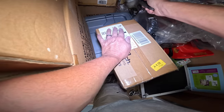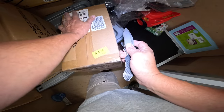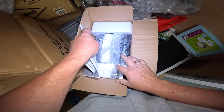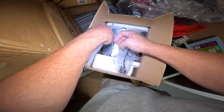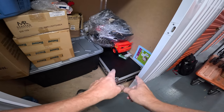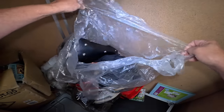Okay, this definitely does appear to be sealed. Let's open it and see what's in there. Opening it for the first time, guys, like Christmas. Yep. Toaster. That's pretty decent. Oh, man. That is a heavy-duty, serious business trunk right there. There could be something good in there.